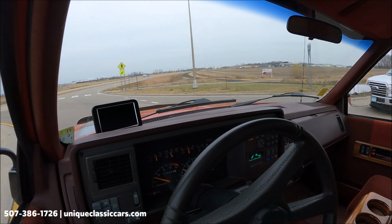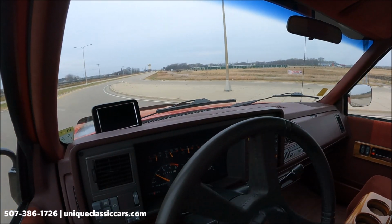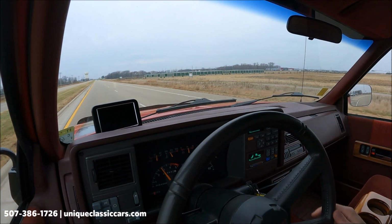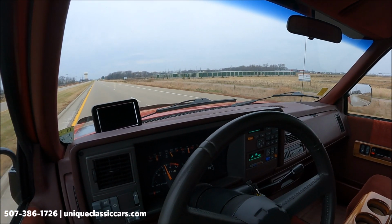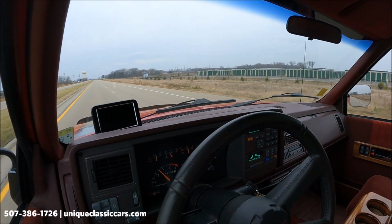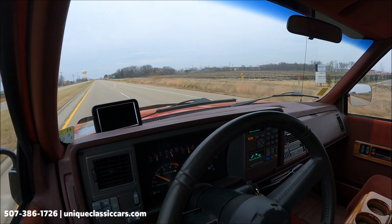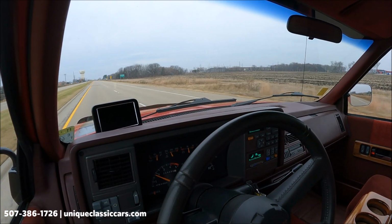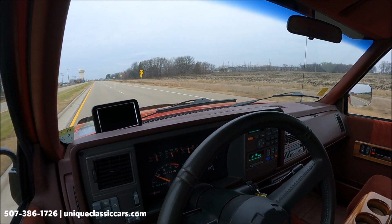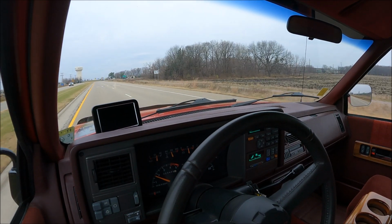Extended cab, probably the most useful style of truck in my opinion for everyday type of use. This one practically a collector based on the condition and the miles. Four-wheel drive, of course, shifter on the floor for that. Cruise control working as it should. You really got to see the pictures to see the condition of this truck. Check those out over at uniqueclassiccars.com.